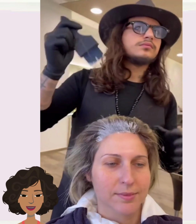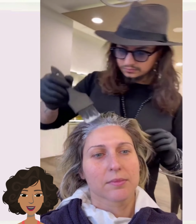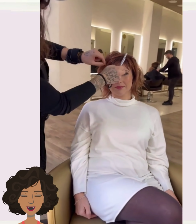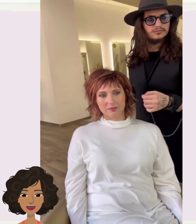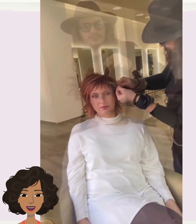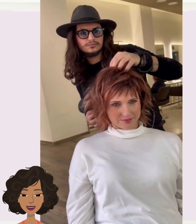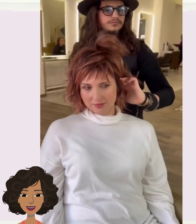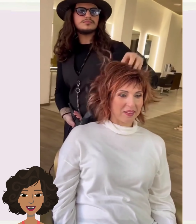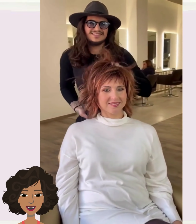So the stylist adds the color. Oh wow, I love the choppy layers that he did with this. The baby bangs in the front. And the color looks amazing. Absolutely stunning. Beautifully done.